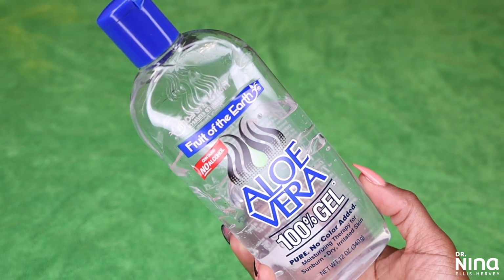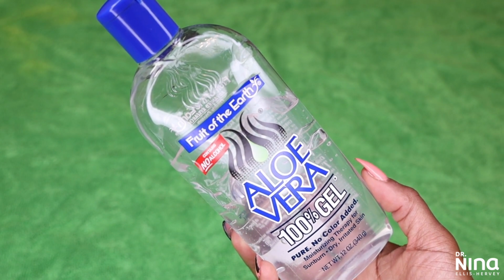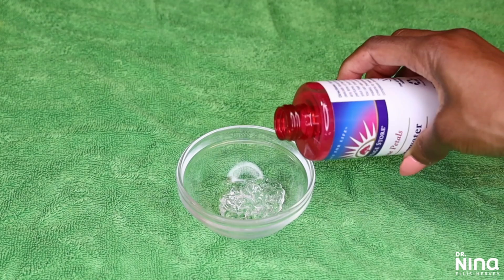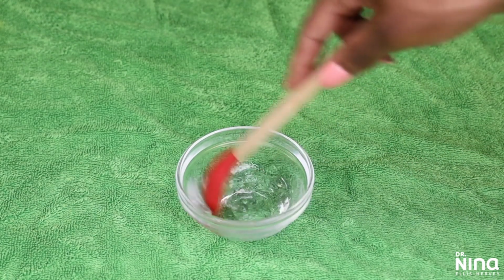And just to mention to you guys, you can definitely use live aloe vera plant instead of this. This is what I had available. There were no aloe vera plants left at the store. While rose water tones your skin and brings back that skin's pH balance and helps with irritated skin or dermatitis and even eczema, it helps to brighten the skin too.